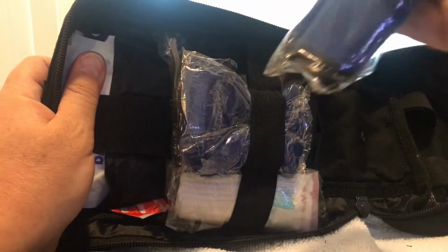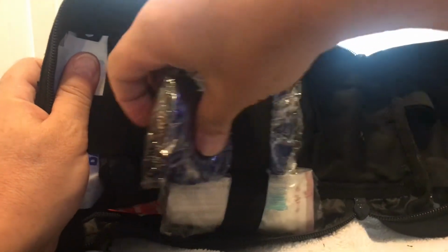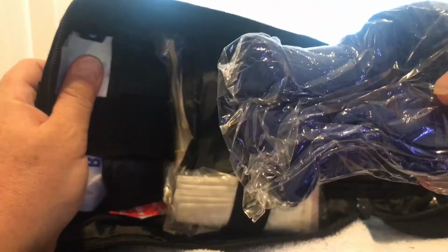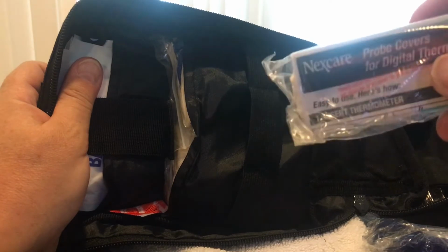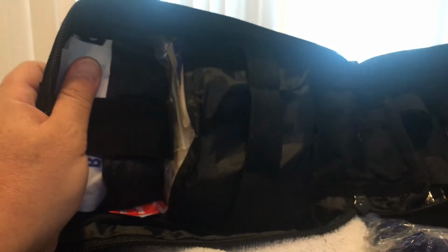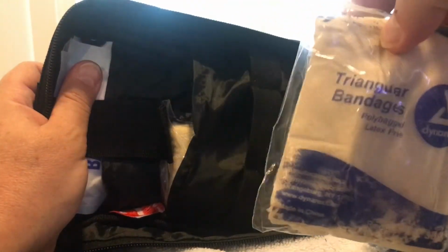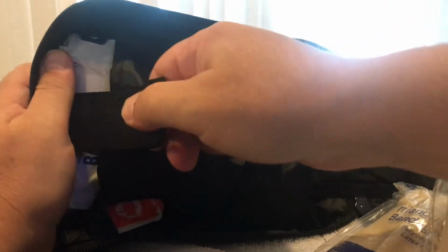These are compression bandages, like for your wrist or for your elbow or knee. This is for your knee. These are for the thermometer, so I don't get other people sick with it if I need to do multiple people. I also have triangle bandages. These triangle bandages, I have 2 of them. They can be used for a number of things. In here, I have a bunch of gauze.